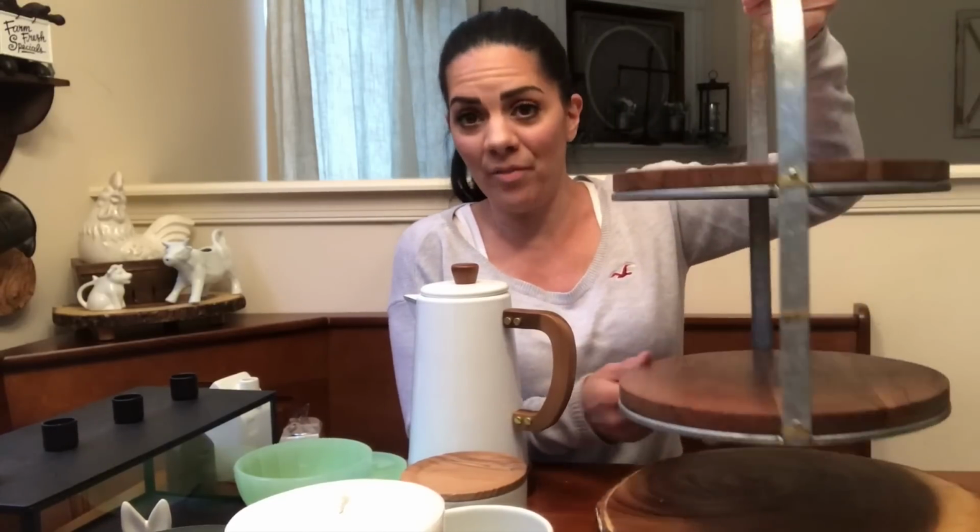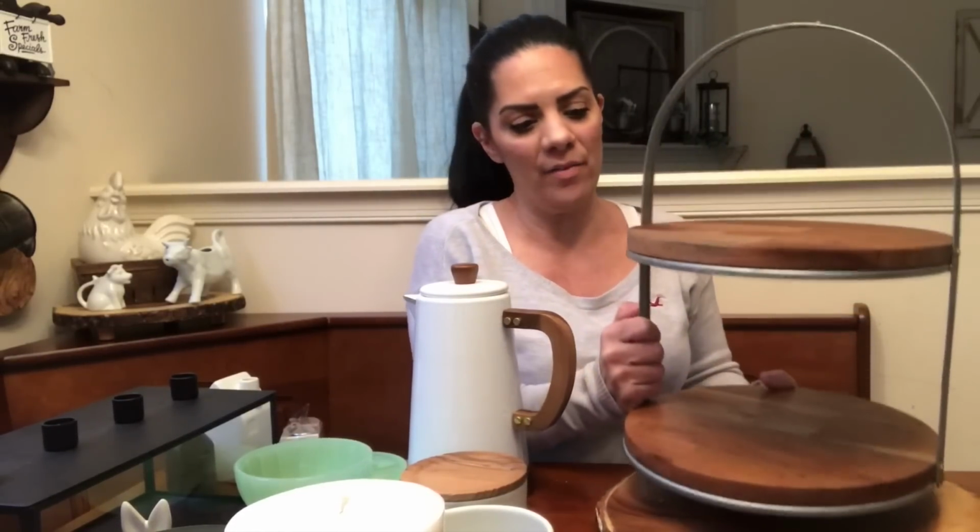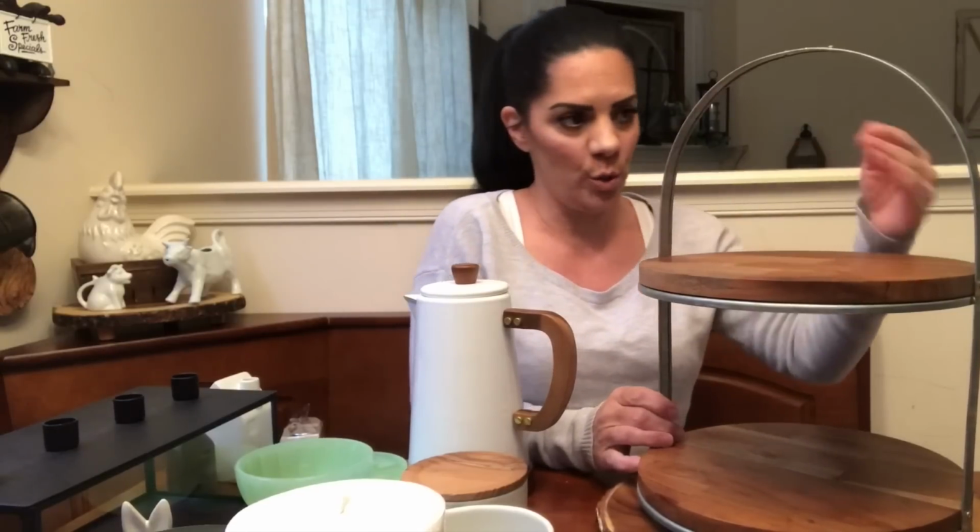Okay, and right here, this is the 2-tier tray. It's pretty heavy. It's very, very good quality. It was $32.99. I thought it was going to be more. Just the quality, and I felt that it was really heavy. And then, you know, the wood. Like I told you, see how the wood matches? And I like how all the wood matches. I don't know what kind of wood this is and what she used, but I like that kind of wood. I like how it looks.